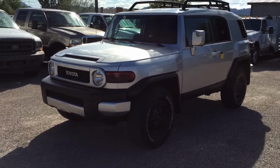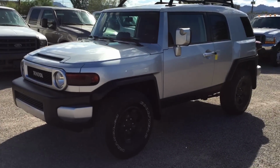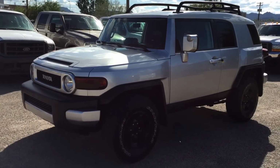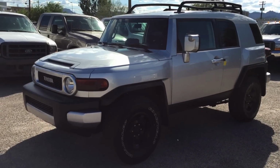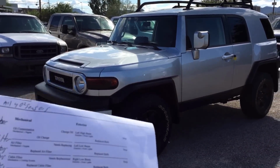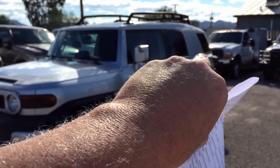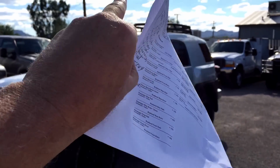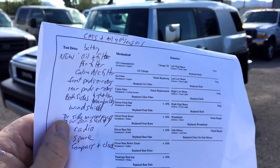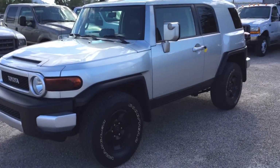New battery, oil and filter, air filter, cabin AC filter, rear brake pads and rotors, front pads and rotors, both sides, all the headlights, the headlight bulbs, high and low beam on both sides. The driver's side mirror glass was missing, so that's been replaced. The windshield had a crack in it, so it's got a new windshield. And all the wiper blades, all three in the middle there, are new.